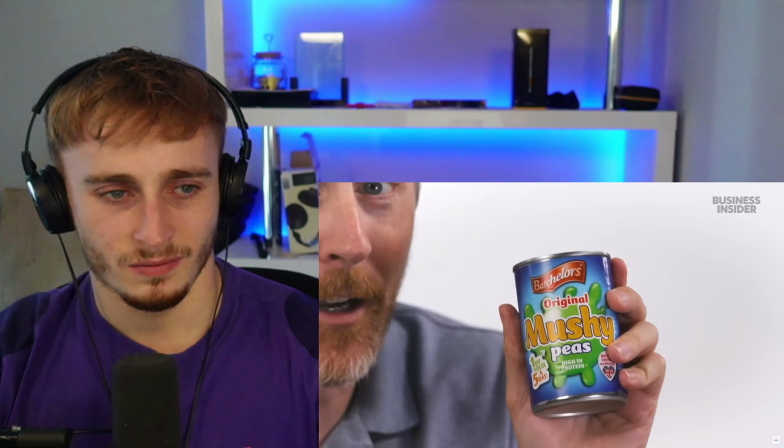If you try British beans on toast, you'll get it. Other popular canned UK items we got here: mushy peas. Not a fan. Can opener. I'm not opening this. Not popular in the US at all. I never see it. I'm not a fan of this either, I'll be real.